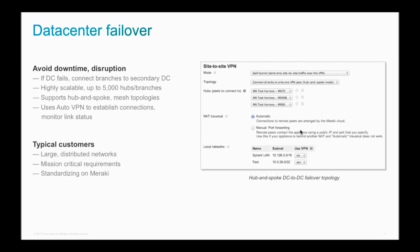So it says here on the slide, you can go up to 5,000 devices, which is basically what is supported by the model of MX in the data center as far as VPN connections. That's your limit. The 5,000 is not a hard number. There are some ways to make that higher, but that's just to give you a rough estimate. This is a solution that can support many different branches or different hubs. And like auto VPN, since we're leveraging it, it does also support hub and spoke and mesh topologies.